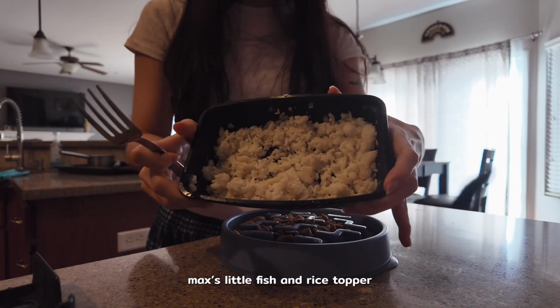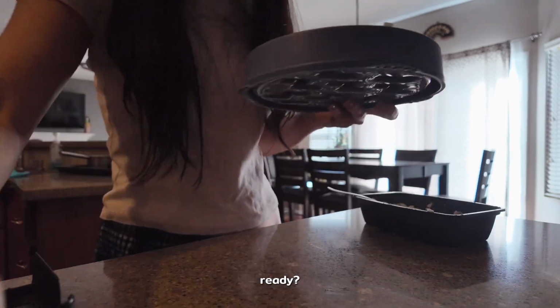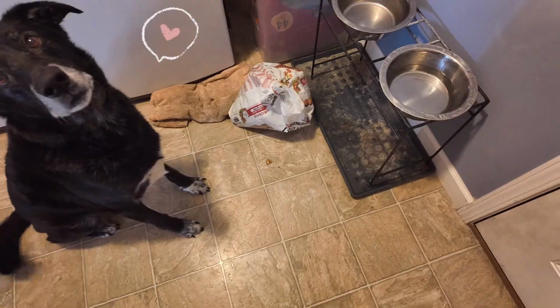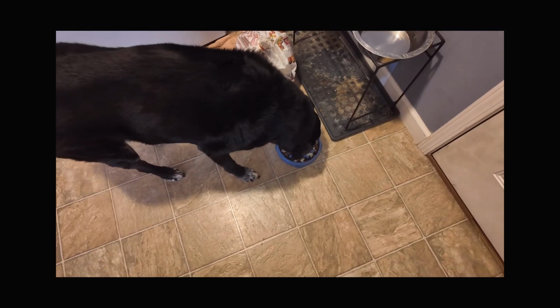Max's little fish and rice topper. He starts to go so crazy for this. Easy. Easy. Wait. Wait. I didn't even say go yet, but okay.